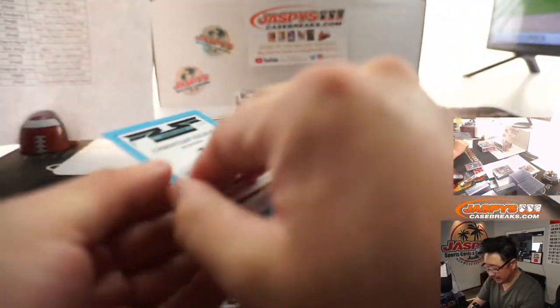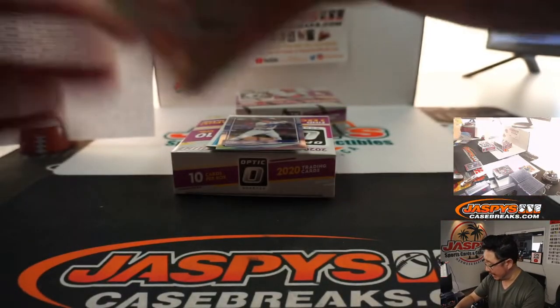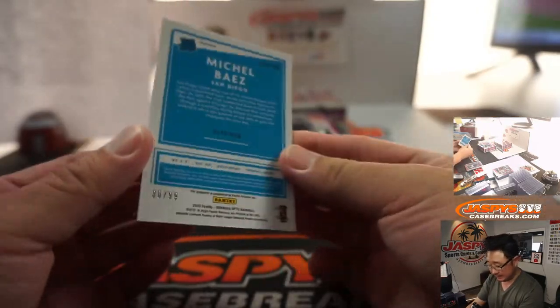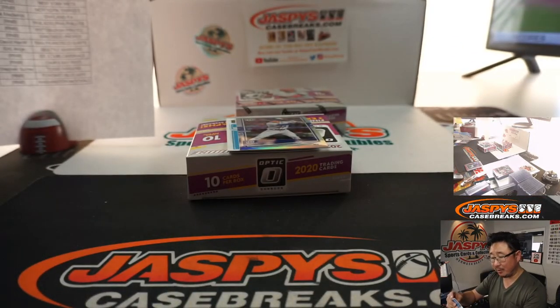You got Christian Yelich, Brewers. That's part of the non-number block pile right here, that lot. And we got Michael Baez, 80 out of 99. Padres, another one for number 0. For Eric J.